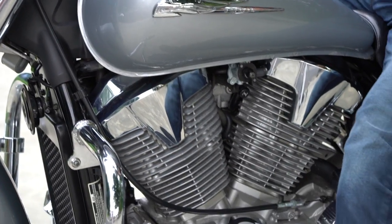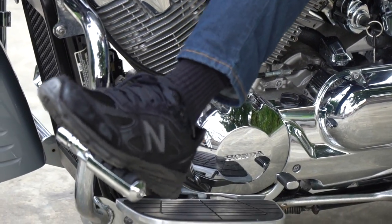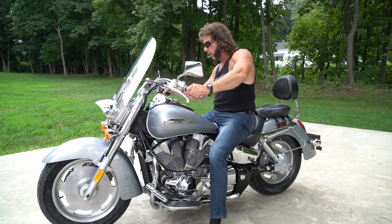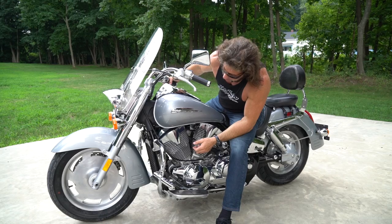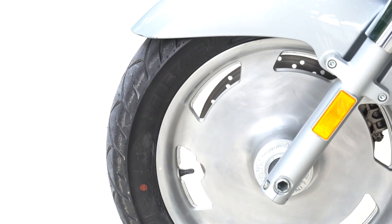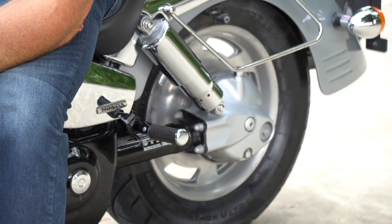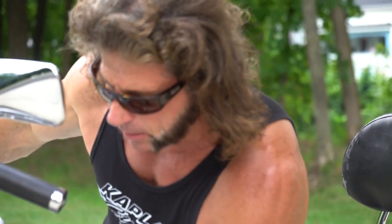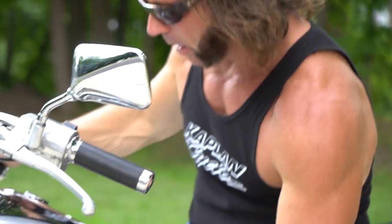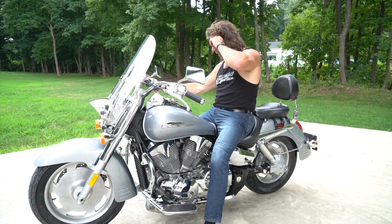A couple other nice additions. We put the brand new Curry Aiken highway pegs on here. Gives you another spot to put your feet for the long haul. And look at the tires on this bad boy. Brand spanking new Metzeler top of the line ME888 Marathons. It's a $500 set of tires. $488 just for the tires, and then mounting and balancing, we're looking at over $600 for the tires, and the exhaust in the box is $615.